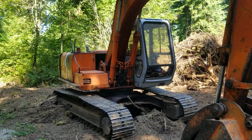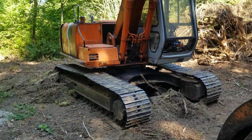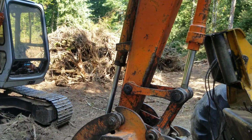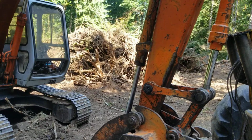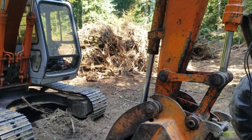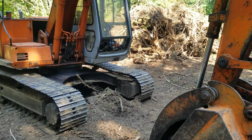And it's nice to have brand new tracks that you don't have to worry about falling off, which this machine's got now. It's nice to have pins that aren't a little bit loose and not rattling and banging. Yeah, it's nice. You know, it doesn't take much to rebush these things. It's nice to have a machine without any dents in it. Sure.